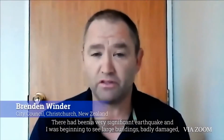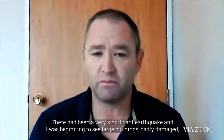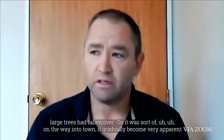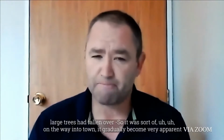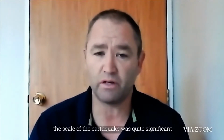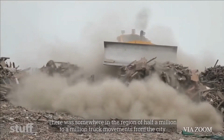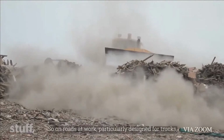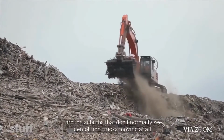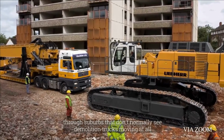It had been a very significant earthquake, and I was beginning to see large buildings badly damaged, large trees had fallen over. It was sort of on the way into town, it gradually became very apparent the scale of the earthquake was significant. There was somewhere in the region of 500,000 to 1 million truck movements from the city. So on roads that weren't particularly designed for trucks, through suburbs that don't normally see demolition trucks moving at all.